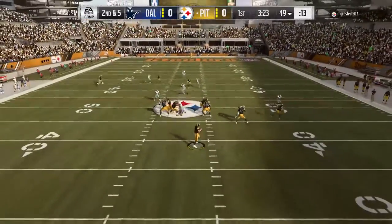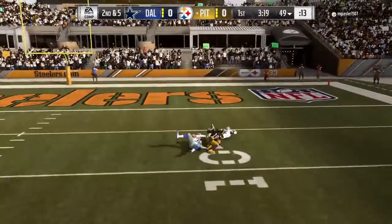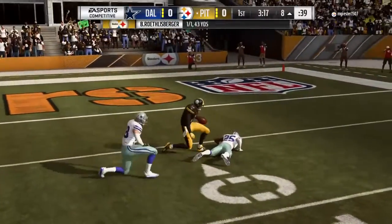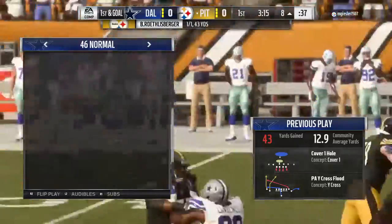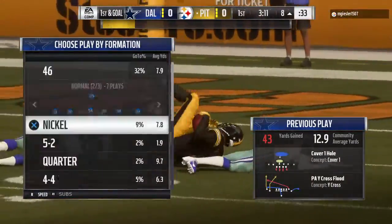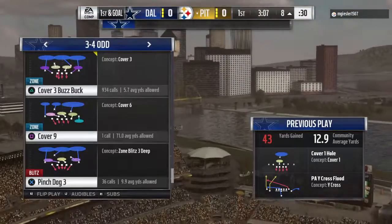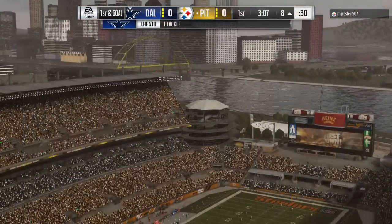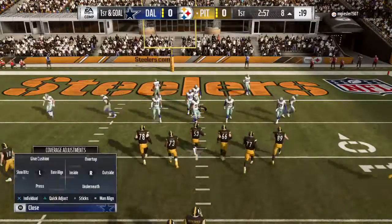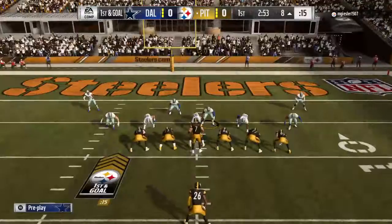A fake to Bell. Now it's Roethlisberger. Trying to lay one up deep. This is caught inside the 15. And he takes this down deep on the Cowboys side of the field. A big play. Smith-Schuster on the throw from Big Ben. 43 yards. A first opportunity for the Steelers in the red zone. This is 1st and goal from about the 8.